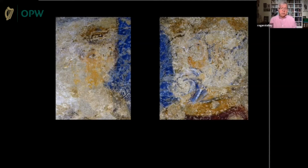And the big question is, who paid for these? Was this Cormac McCarthy himself? Well, it seems perhaps not, because the actual design of these paintings seems to go to a slightly later date, and it's tempting to believe that the chapel had a repaint and was specially prepared for the visit of King Henry II when he visited Ireland in 1171, and of course he came to Cashel.